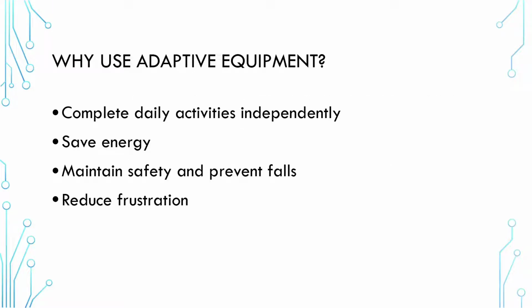Adaptive equipment is basically where someone has looked at a problem and come up with a solution. The idea is that you can remain independent with all of your daily activities, save energy, maintain your safety and prevent falls, and reduce frustration.